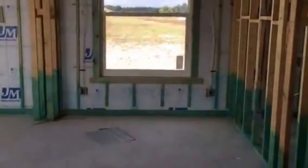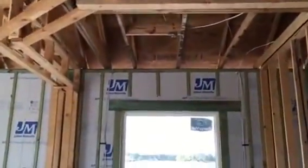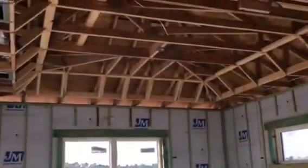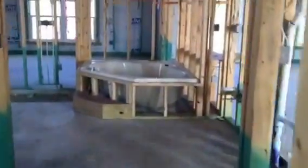This one here, this is a little setting area in the master. See how they bring the ceiling down to kind of break it off a little bit. I like how they did the tray ceiling. It's gonna be nice. And we'll walk through here. This is how they do the sun tunnels.